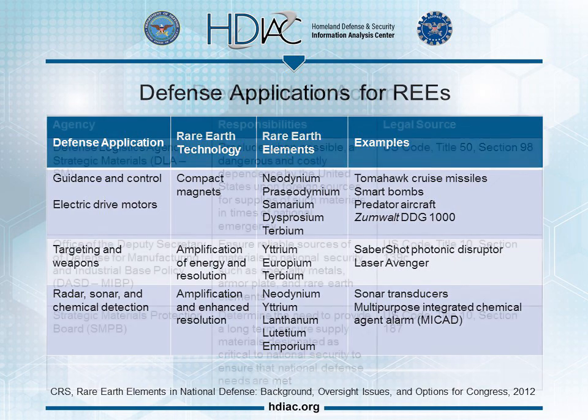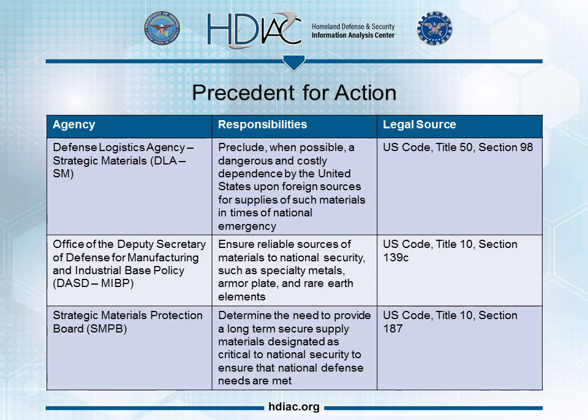If you go to the next slide, I want to talk a little bit about why DOD is engaged in using the rare earth elements, why they are concerned about the stockpile, why they need to be more concerned with stockpile. But there's actually legal precedent for DOD being engaged in this, and these are actually codified in the U.S.